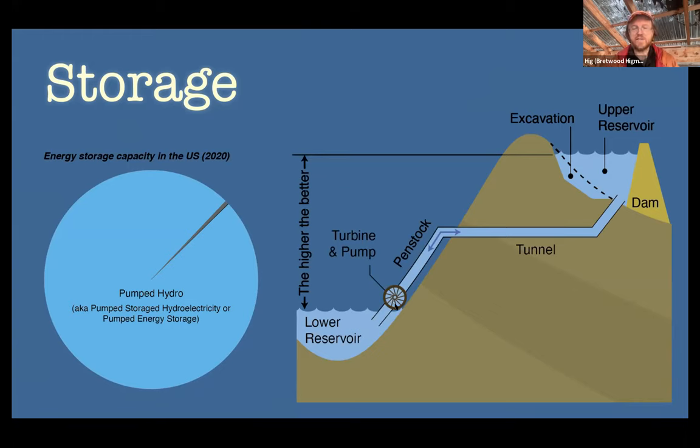If you have excess electricity on the grid, you can actually run this turbine in reverse and push water uphill, filling the upper reservoir and storing the gravitational potential energy associated with that. And of course, you also have to connect it with transmission.